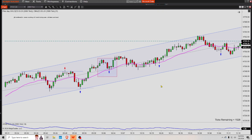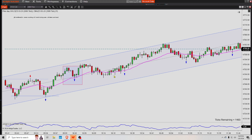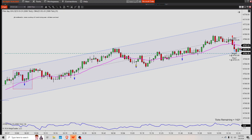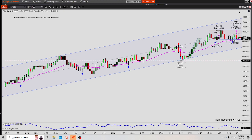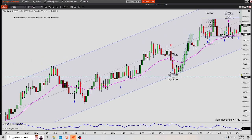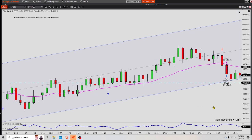That's what I saw. Then you have some congestion here. This is probably another failed second entry short, but to the highs there are some arguments to be made for some of these: first entry long, second entry long, first entry short, second entry short, failure. Again, there's just some here and there. Go ahead and go through it and find it for yourself. That's how you get good at this.